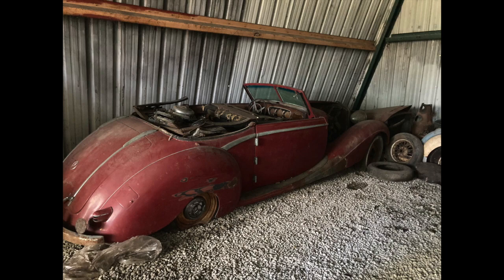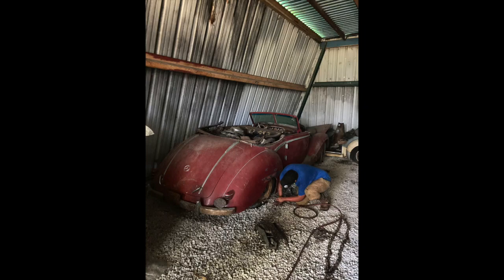This thing was mind-blowingly spectacular. This is not a standard production Mercedes by any stretch of the imagination. I have never seen a photo of this car anywhere online, in any of my Mercedes books, any of this stuff. It just, wow, spectacular, very streamlined, very, very French in design, which is strange for a German car. But I'm screaming. I'm just like, oh my God, I can't believe I actually am buying this car and it's going to come to me.